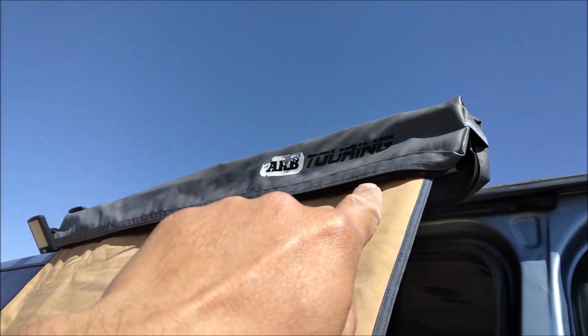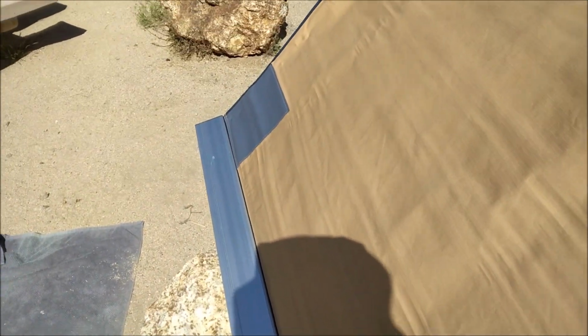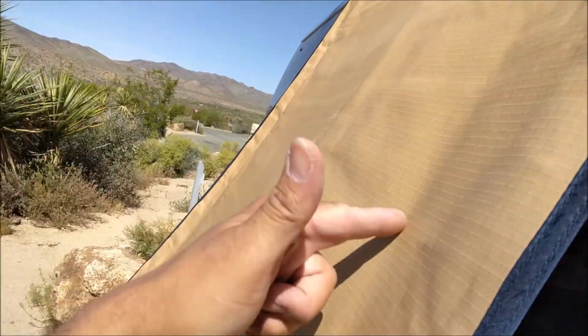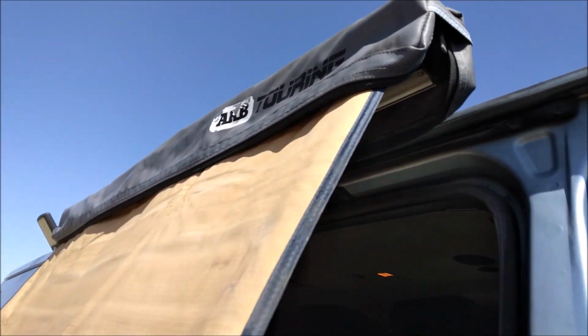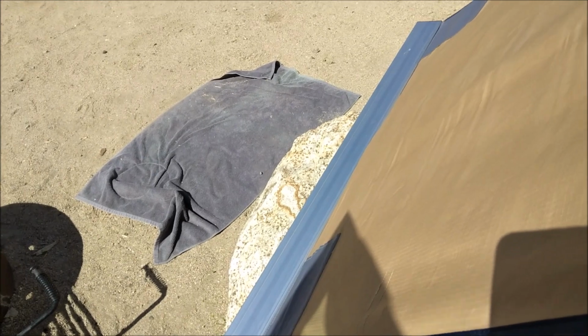The cover is all fading, but the awning itself looks brand new because it is brand new. Used it twice in 3 years. I thought this was gonna be all moldy and the little arms in there were gonna be all rusty, but looks like the built-in cover is weatherproof. Very nice. So I'll pull this out again in 2 years.